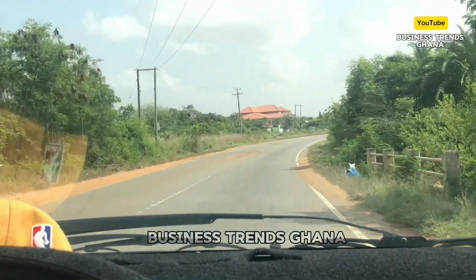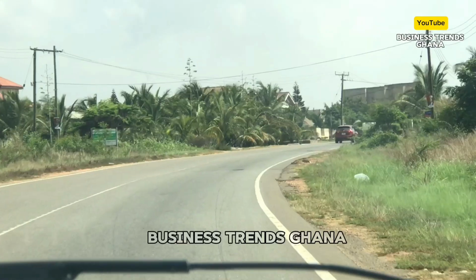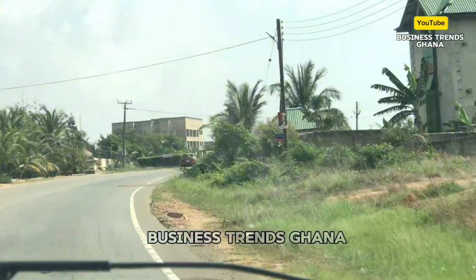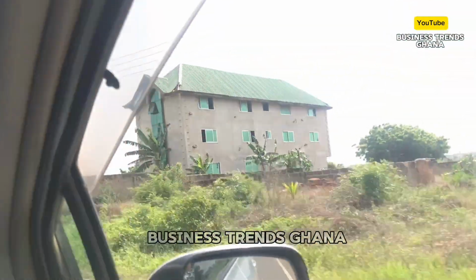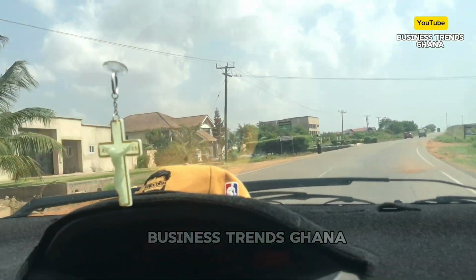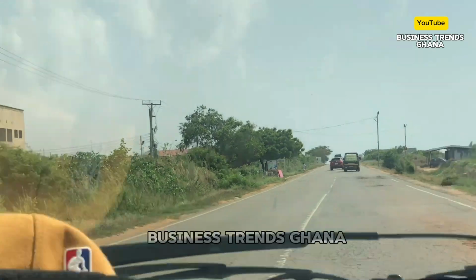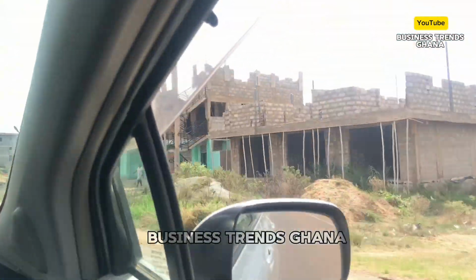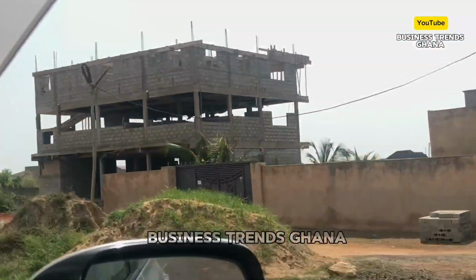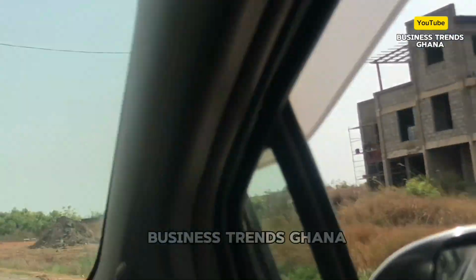So basically, you take a look at the road kind of bending. You understand? So you pay attention to the road as well. Some parts of the road are sloping and some parts are hilly, but it is all inspiring for you to take into consideration how it is. You see, we have properties being developed at the edges of the road. This is what we're talking about.